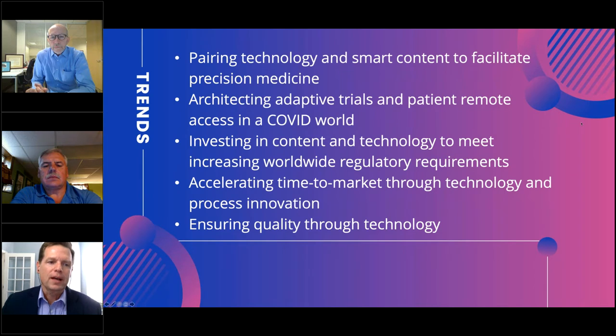And then, even looking down a little further, I think about the content and technology amongst all of this. You're having to make investments there to do this personalization, but then there's also the big piece of regulatory. We've got more and more regulatory requirements, with things like Health Canada coming on board, increasing SPOR requirements or IDMP in Europe, and on and on. So anyway, Ron, what were you going to say?